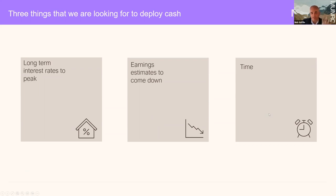The last one, and the most important one, is just time. From our point of view, your average bear market lasts about a year, falls 37%. This one's lasted less than a year, and its peak was down 28% for the S&P. And so from our point of view, we do think it makes sense just to be a little bit prudent here. Yes, you can create an equation to say the market's bottomed already, but usually at these points in time is when something else goes wrong.